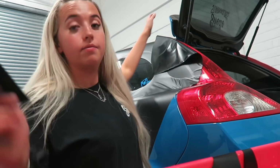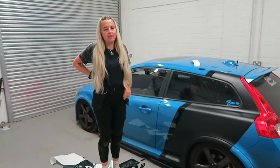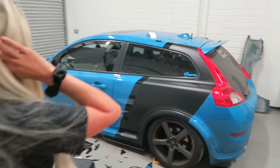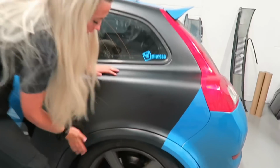So yeah, good one. Progress is being made. We actually had a little bit of a break. We watched Love Island and had Domino's, but this is currently where we're at. I know I've skipped a bit since the last part, but mainly it's just a lot of cutting and trimming.